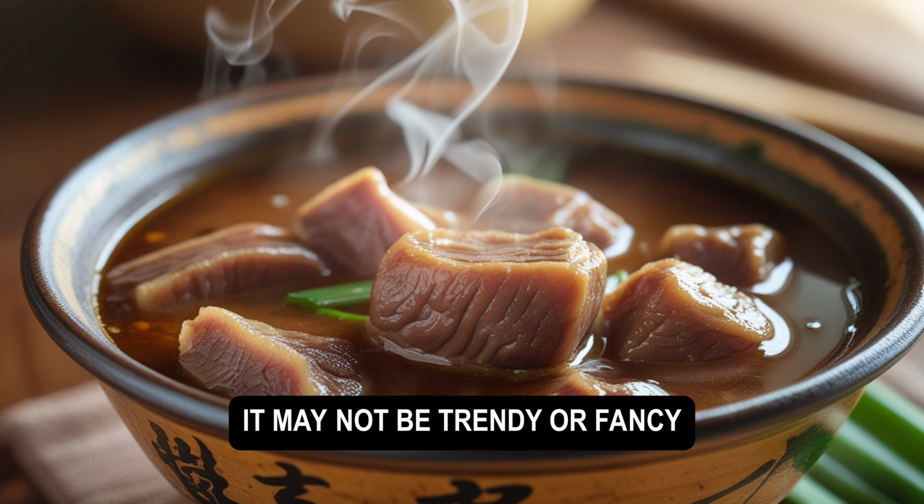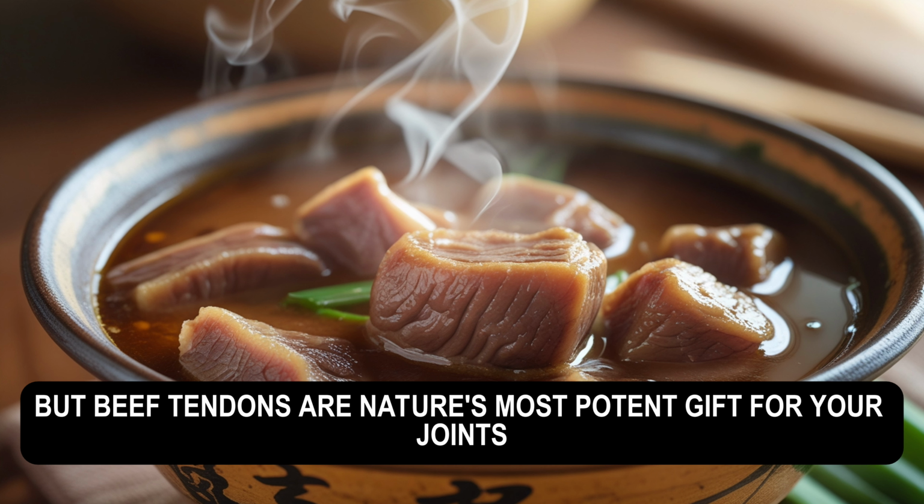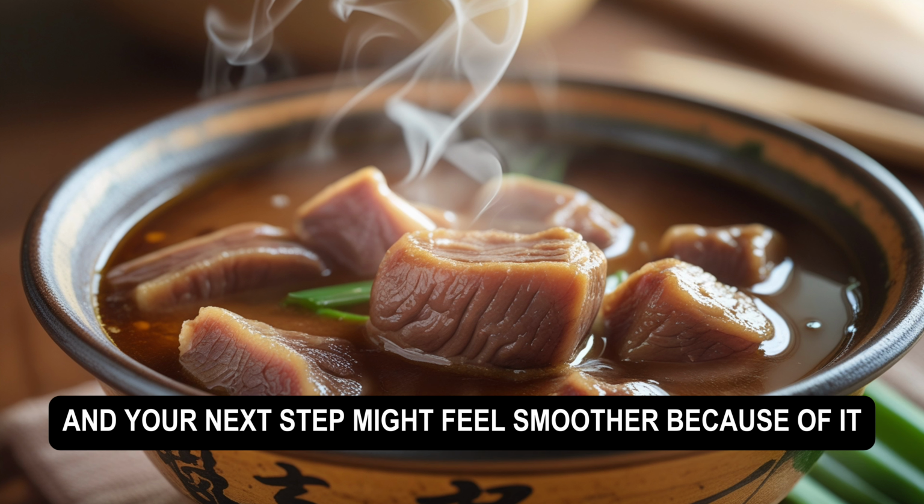It may not be trendy or fancy, but beef tendons are nature's most potent gift for your joints, and your next step might feel smoother because of it.